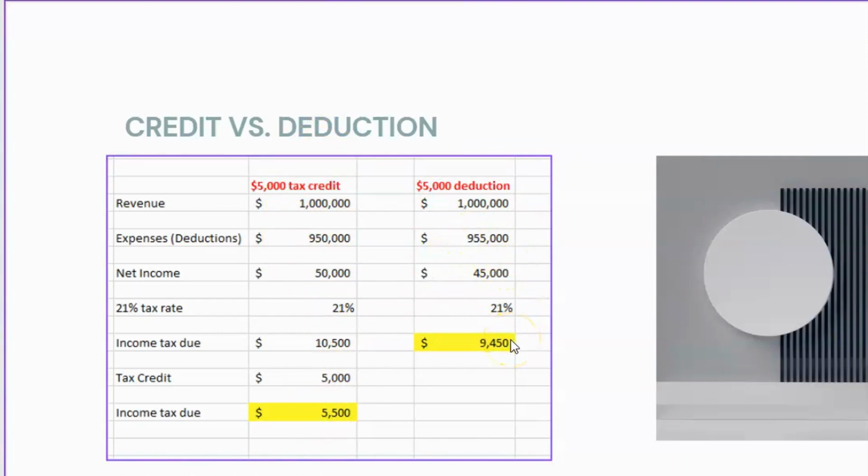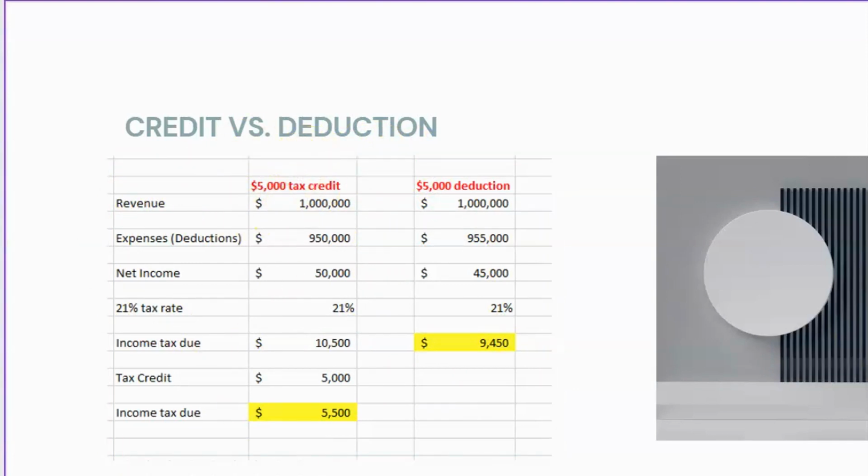This applies to businesses and individuals. So if you ever see news out there of tax credits, your eyes should be wide open and you should try to take advantage of this. Again, in this presentation, we're focused on the tax credit.